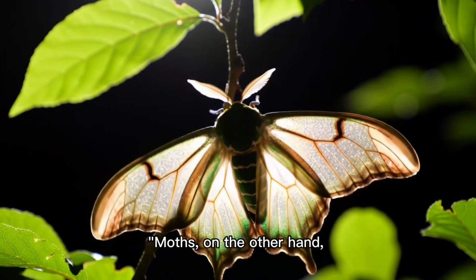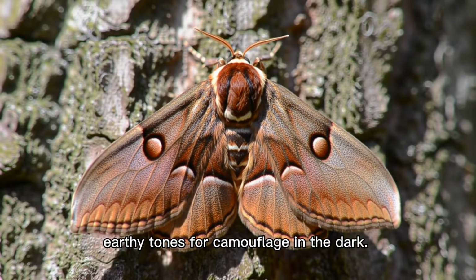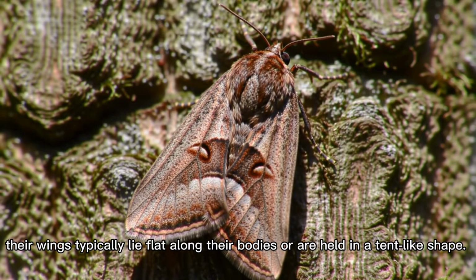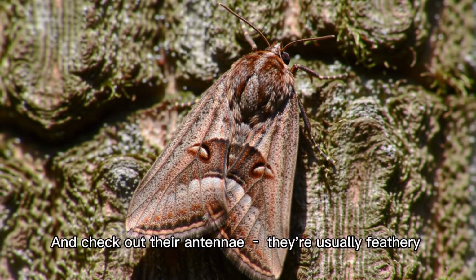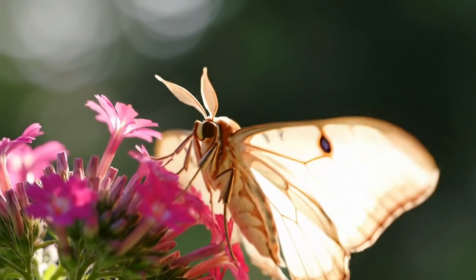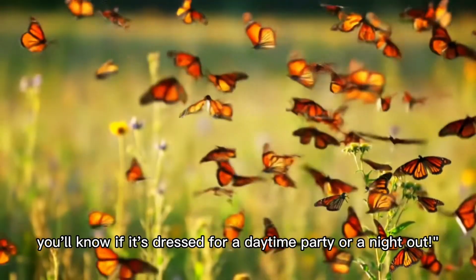Moths, on the other hand, are mostly nocturnal, often sporting more muted, earthy tones for camouflage in the dark. When they land, their wings typically lie flat along their bodies or are held in a tent-like shape. And check out their antennae, they're usually feathery or tapered without that distinct knob. So, next time you see a fluttery friend, you'll know if it's dressed for a daytime party or a night out.